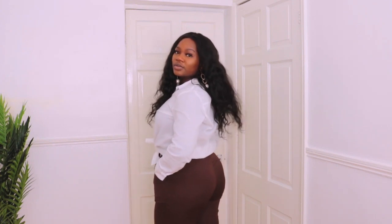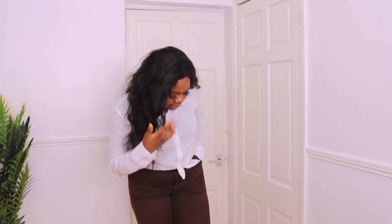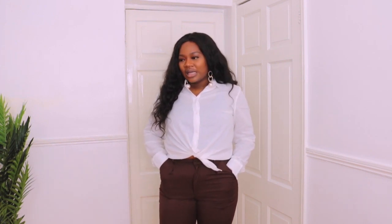If I give you guys a little twirl, my booty looks decent in it. And it fits well, it's not too restricting here. So yeah, it's all right. I think for me, I just don't like how jumpy it is at the ankle. I don't know if you guys can see it, but it is a bit jumpy at the ankle. So I'm not a huge fan of it. But let me know what you guys think.